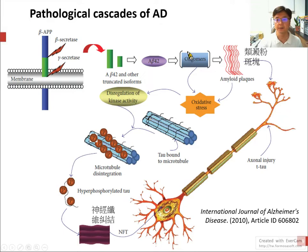Okay, so the A beta oligomers and the plaques themselves can damage the neuron, especially at the synapse region. Also, it generates oxidative stress, which can affect a certain group of kinase activities. Then the tau protein, which is a stabilizing protein for microtubules, becomes hyperphosphorylated. The hyperphosphorylated tau will misfold and form neurofibrillary tangles inside the cells. So both the amyloid plaques and tau tangles can damage the neurons.